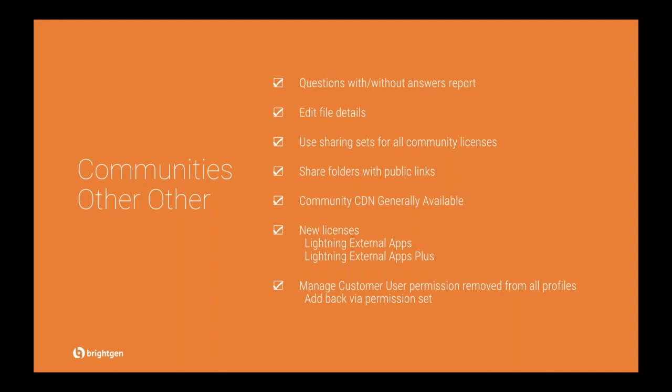The community content delivery network is generally available. You have to provision this. There's a limit on usage, but a CDN effectively allows you to cache files in a location that's geographically close to your users, so it should speed things up a bit.